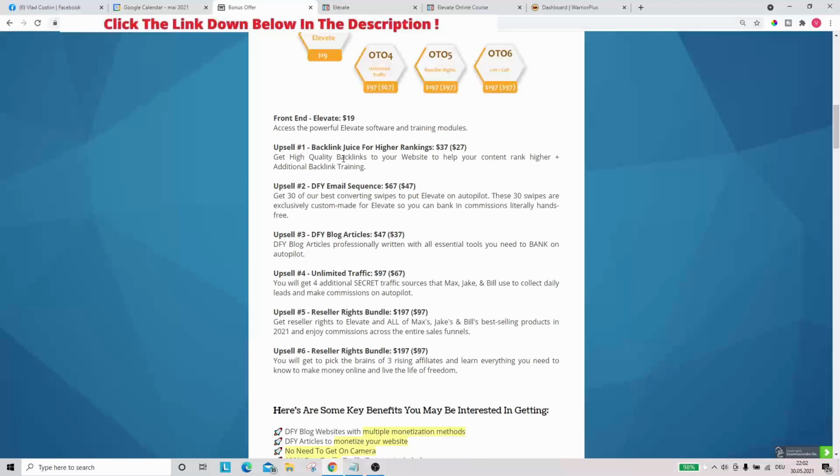Upsell number one is Backlink Juice for higher ranking for $37, and you have here a downsell of 27. Get high quality backlinks to your website to help your content rank higher, plus additional backlink training. The upsell number two is Done For You email sequence for $67, and you have a downsell of 47. Get 30 of our best converting swipes to put Elevate on autopilot. Those 30 swipes are exclusively custom made for Elevate, so you can bank in commissions literally hands-free.